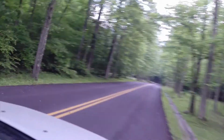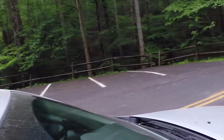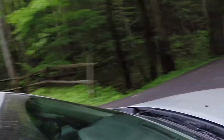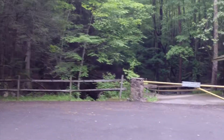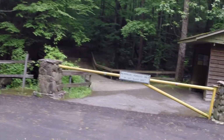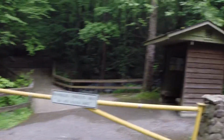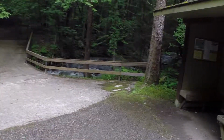We're going to follow this parking lot. And I'll give you an idea there of what you're looking at and looking for. Flat Fork is just across the parking area here. And this is our route up valley.